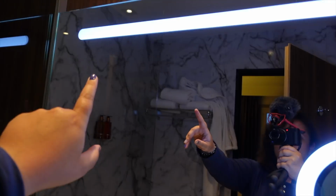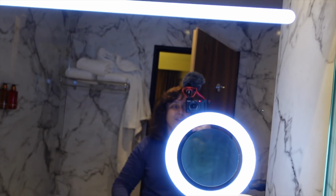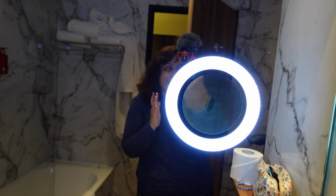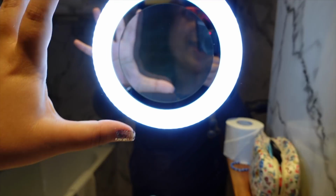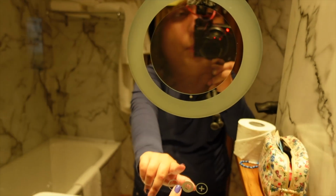It also does turn on that other light up there too. I just think that's so cool. Like I said, I've not used this at all. I've not needed this area because I've not really been wearing makeup or anything whilst I've been here. Because of the whole mask thing, I just don't feel like I need to wear makeup right now.